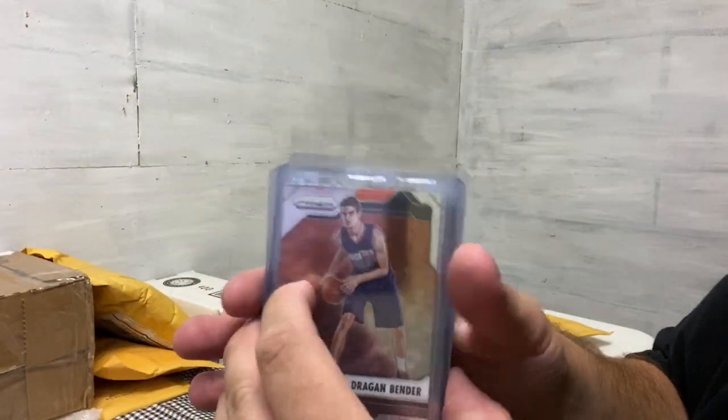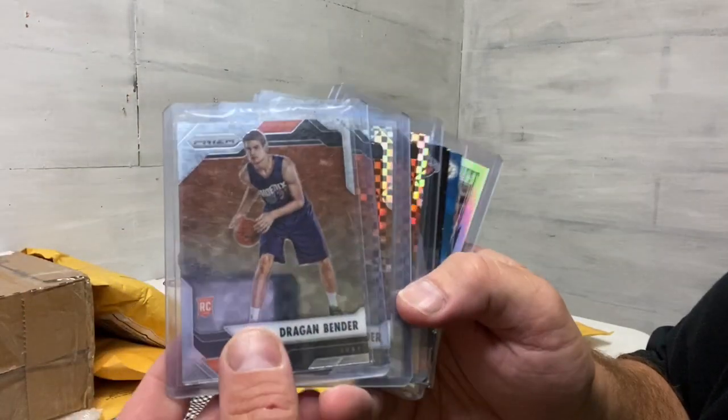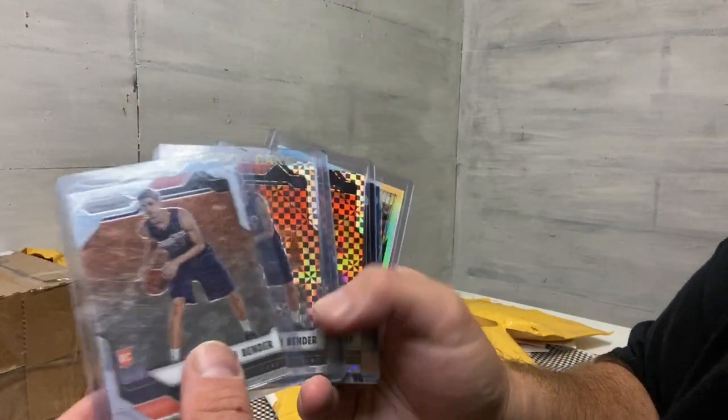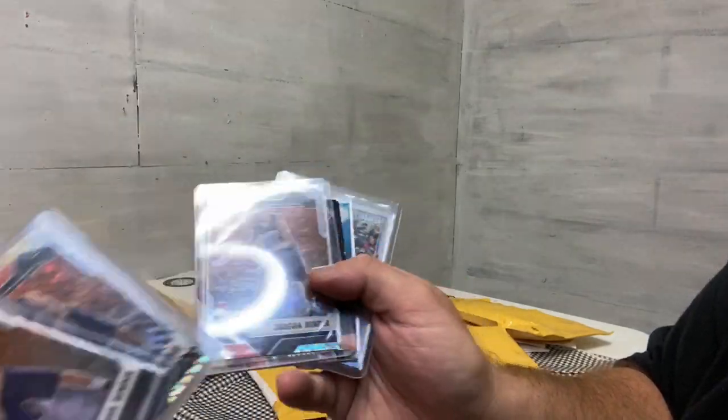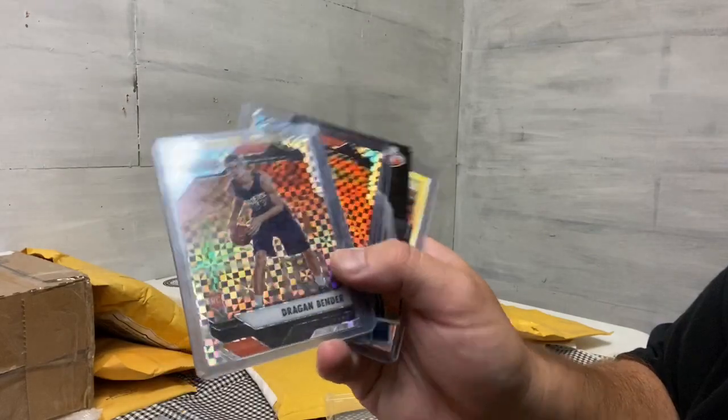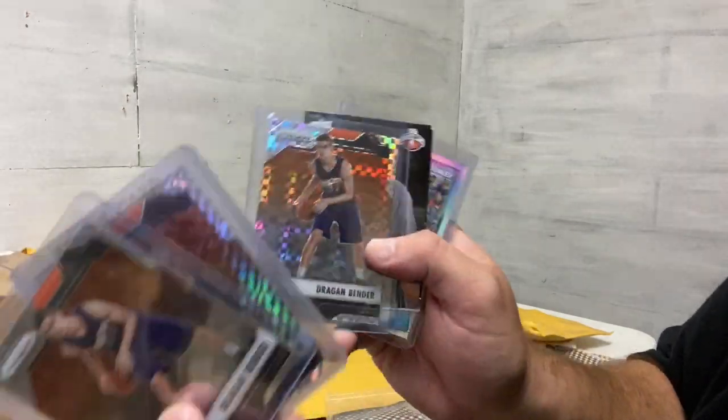He's not a bad player. He's developed quite a bit. He's done well in the G League or the D League or whatever they call it now. Oh, the G League, right? But I got a couple just regular Prism, and I got a couple of the, I don't know what those ones are called, the kind of refractory ones, the X-Fractor checkerboard ones.